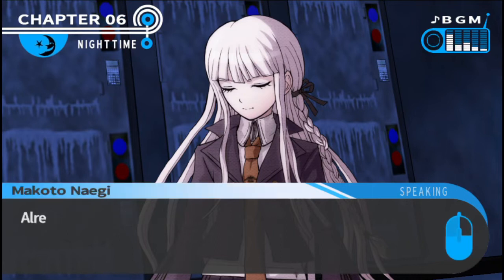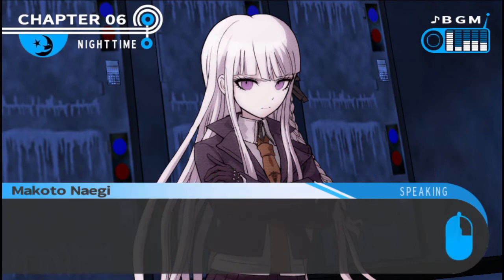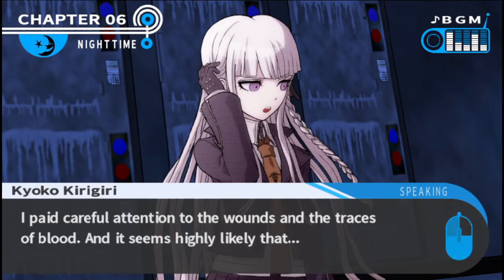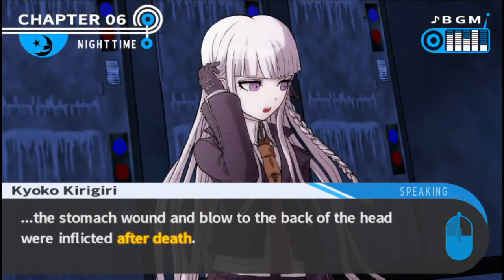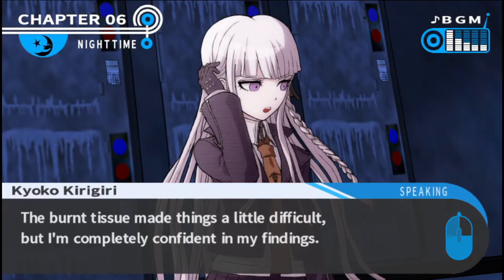Okay, Makoto, I'm done. Already? Jeez, that was fast. Anyone can do good work if they go slow. In that spirit, I'll make my report brief. So, did you find anything? I paid careful attention to the wounds and the traces of blood. It seems highly likely that the stomach wound and blow to the back of the head were inflicted after death. Really? The burnt tissue made things a little difficult, but I'm completely confident in my findings.